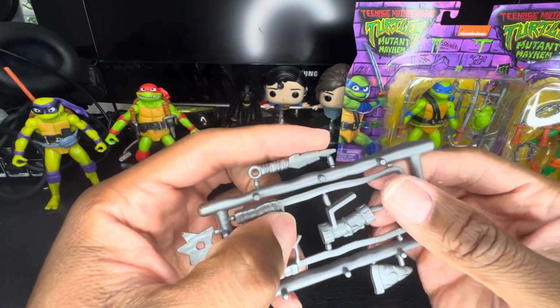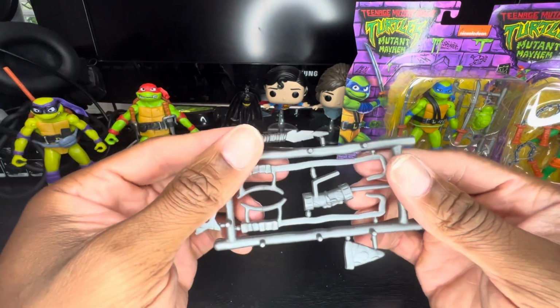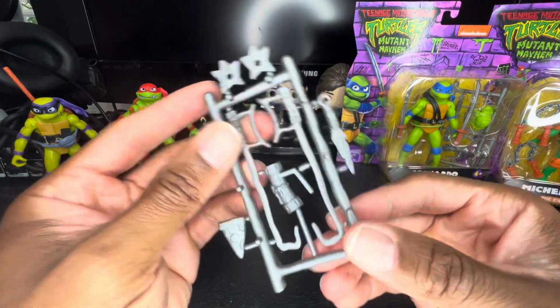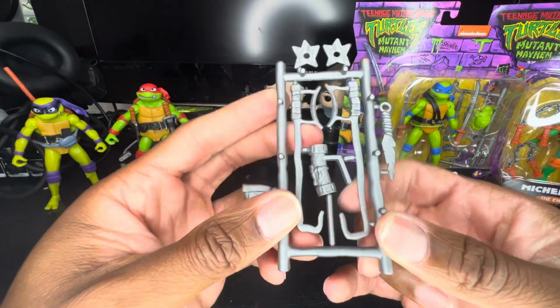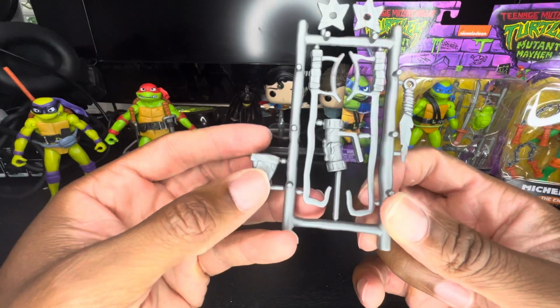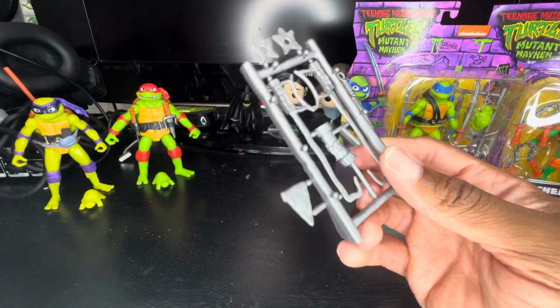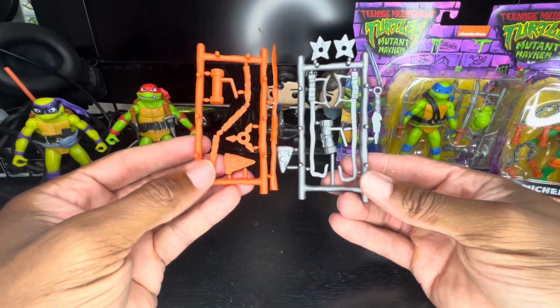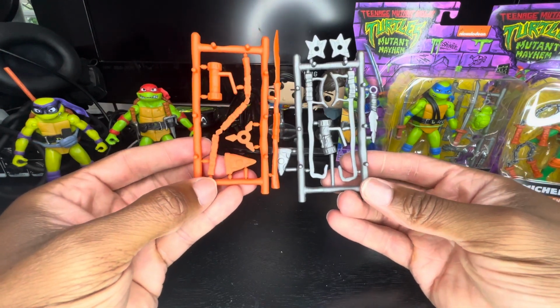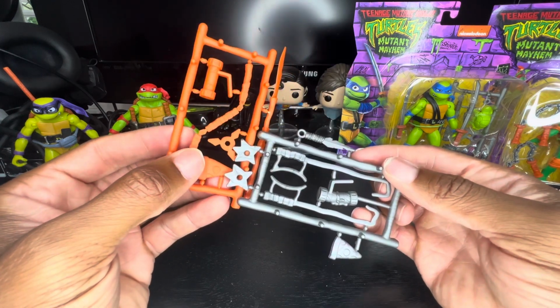I forgot what this blade is called, but there's usually a rope at the end of it and you can throw it around, right? And he has these kind of hook blade things, which is dope. Slice of pizza and his throwing stars, and they're different. They're incredibly different. Even the stars aren't the same.